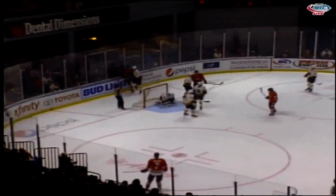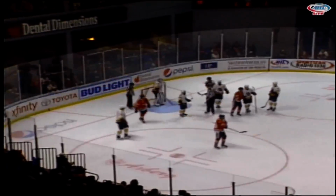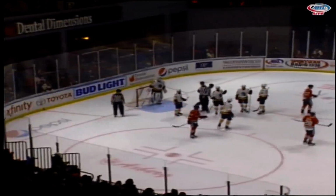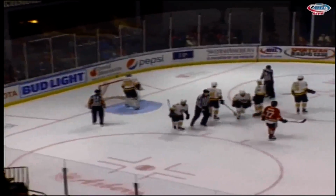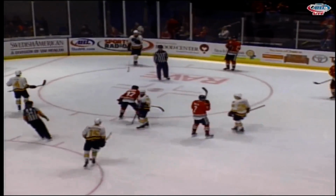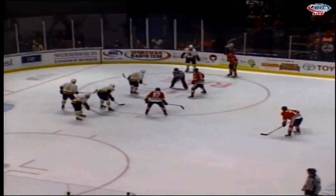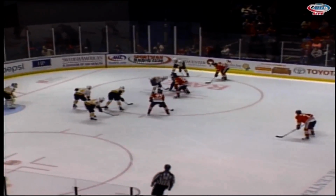Faceoff will be on the right side of the attacking zone for the Hogs. It's controlled to Luke Johnson. Snapped his shot from a sharp angle, and that one got trapped into the pads of the netminder, Ville Husso. 12:37 to go in the second. Still a 1-1 game. Nice job of not giving up a rebound. Yeah. And I like that idea from Luke Johnson, too. Why not put that on goal? Husso makes the stop, though.